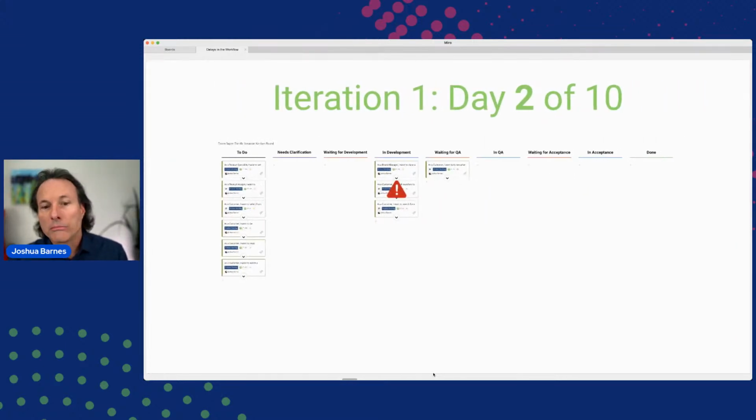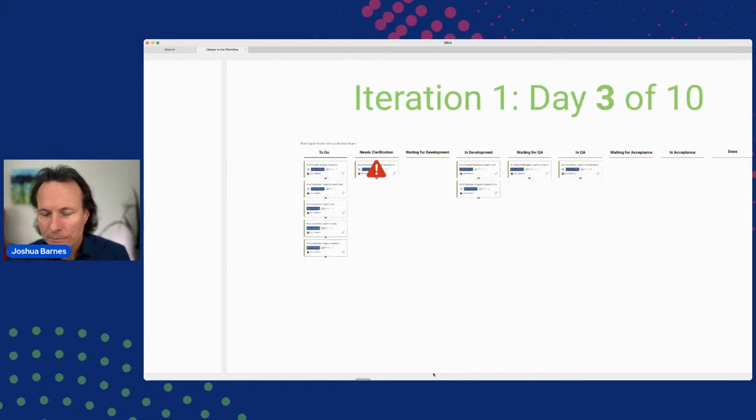All right, so day 2. Something's been moved into waiting for QA. Another story has been pulled into development. No movement on the story that I'm tracing. I'm taking a look at this one that, jumping forward into the future, I know has a little bit of an issue with it.